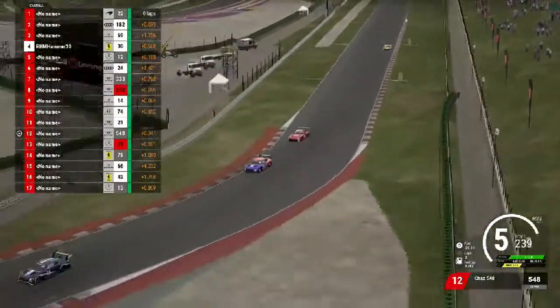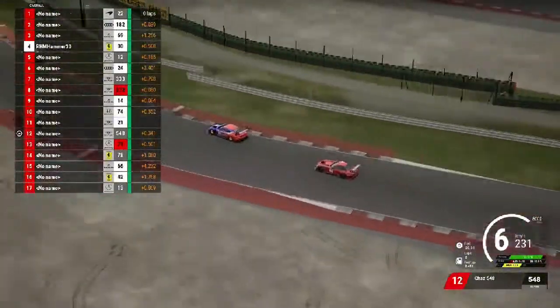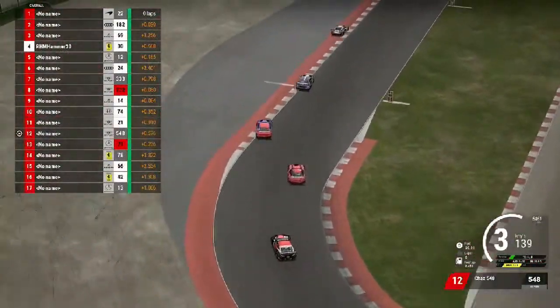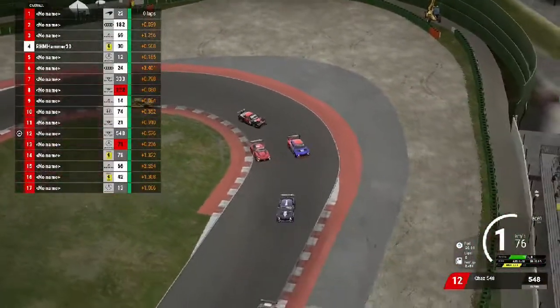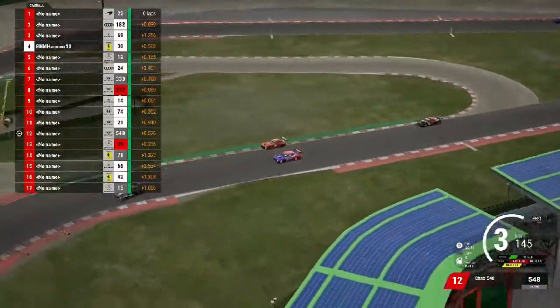Here, after a couple laps, you've got Chaz and Rundle battling the way back through for 11th and 12th. There's a green car and a Lexus there that something must have gone on there. Chaz has gone a little bit wide, which you can do at that corner. Rundle's up the inside into the hairpin. Going to be a very popular overtaking spot this race.